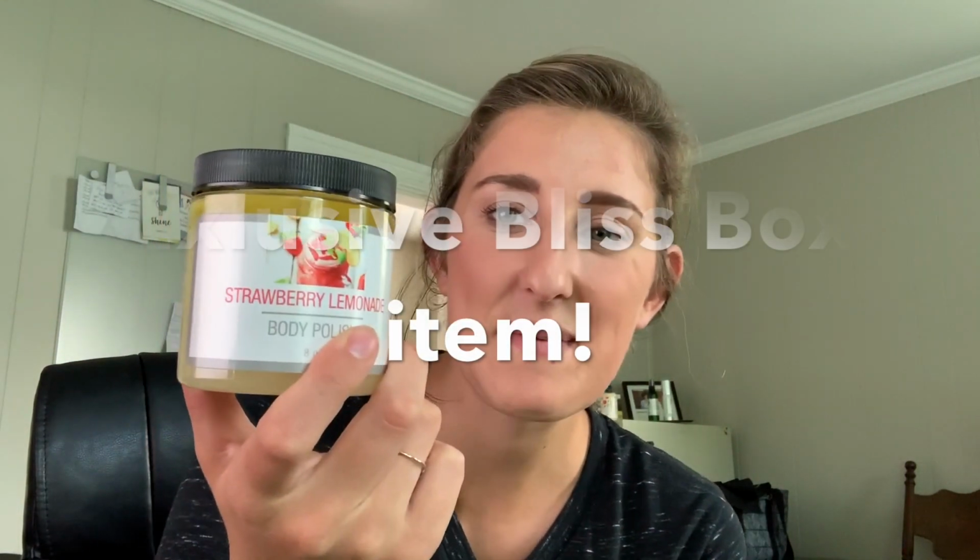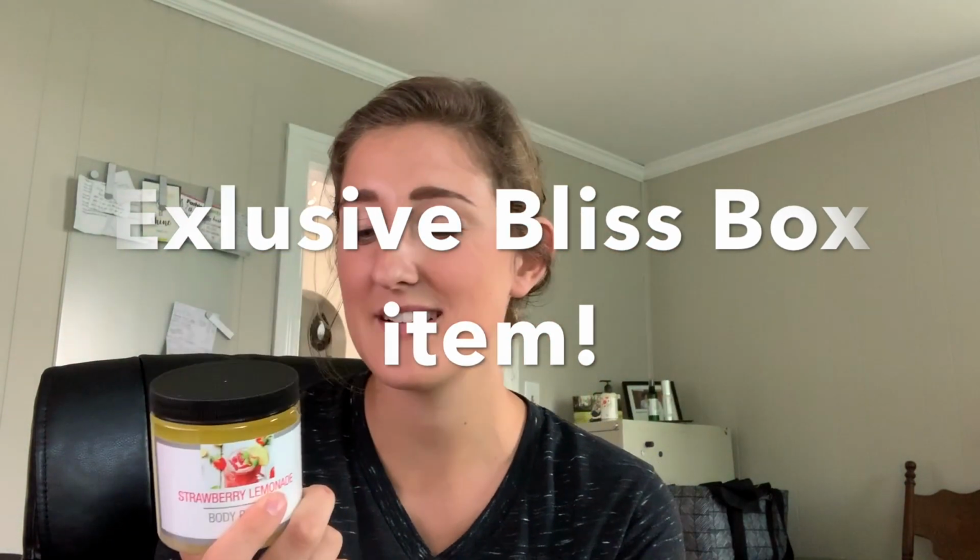Oh my goodness, it smells really, really good, you guys. And then the last thing in the box is a strawberry lemonade body polish. And you guys, this stuff smells amazing. And it's only scented with organic plant extracts and botanical extracts and essential oils. So this is definitely a treat in this month's box.